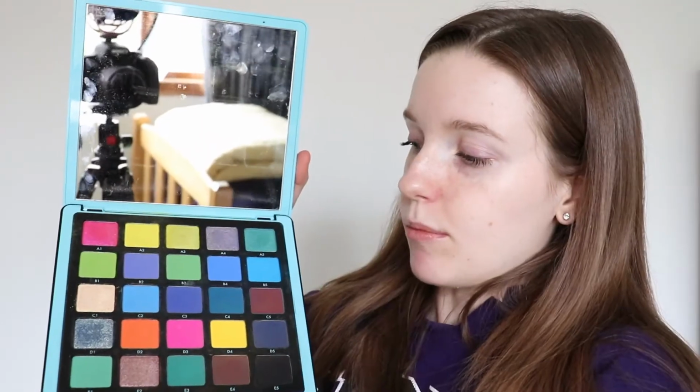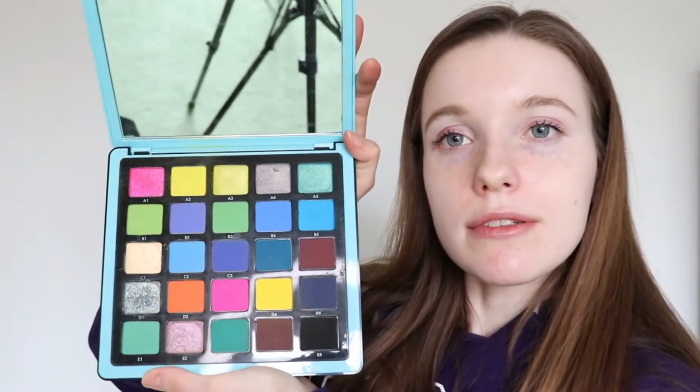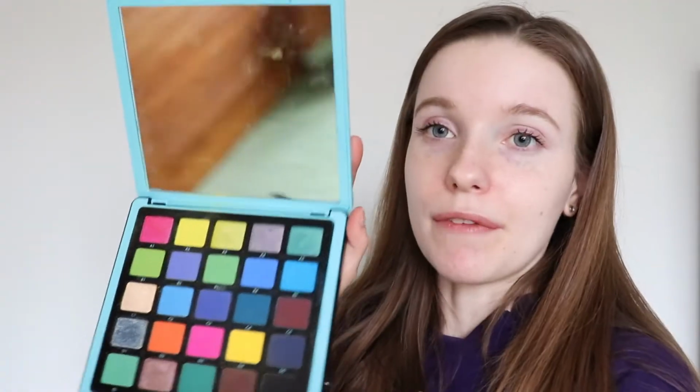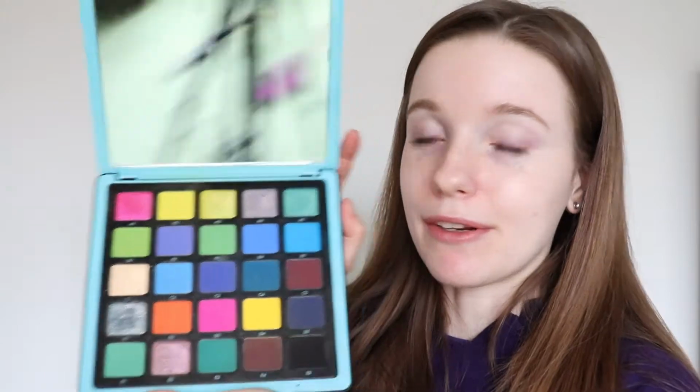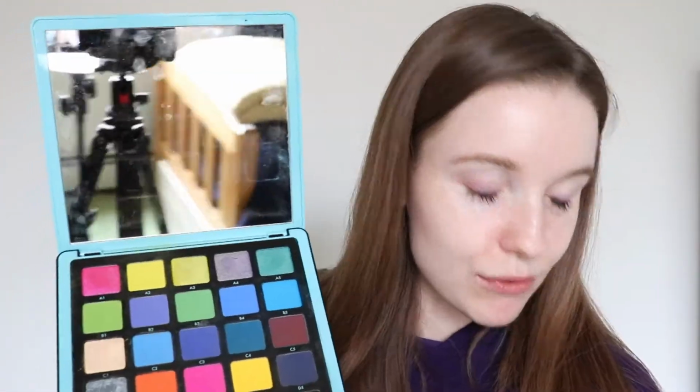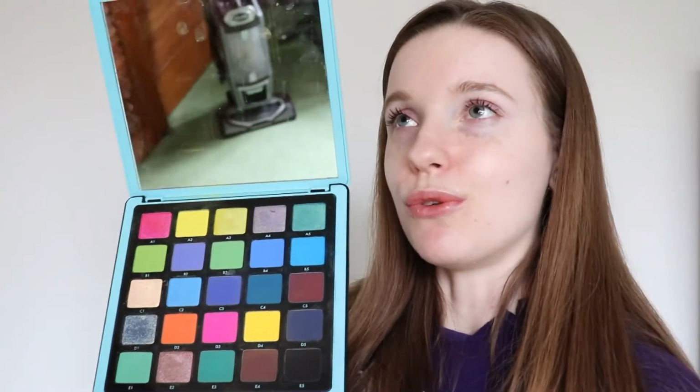They're all $60, which is pretty pricey, but these are pro pigments. These palettes are more suited for makeup artists. I'm a makeup enthusiast and self-taught also. I just love this palette. I do keep it clean, but other than that, I have a dent in A2, and this formula is just too good to pass up.